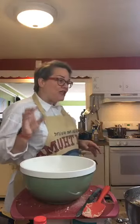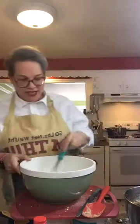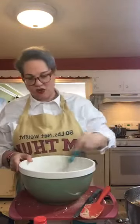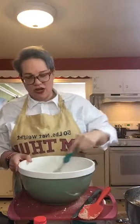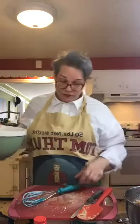So we added our baking soda, our salt, and our flour, and we're going to mix. One of the things that I like to mix with is my whisk, and really make sure that it gets it all in there. You can use a spoon. Just want to get it all even. There we go. Now, what I'm going to do is I'm going to start this.